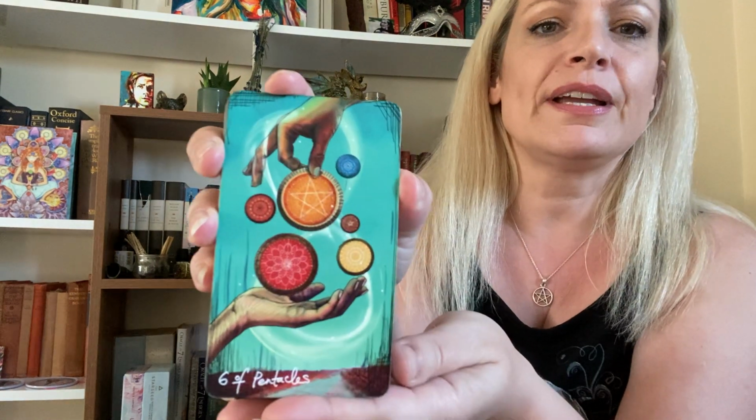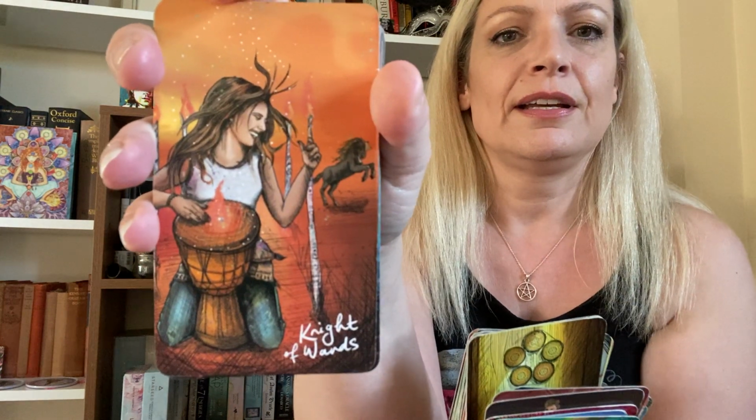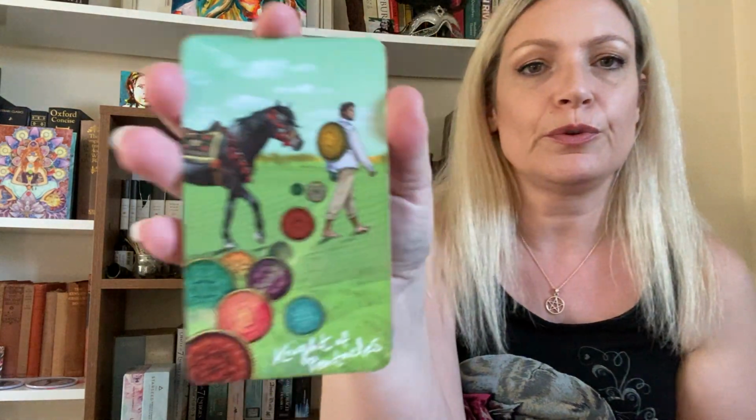The artwork itself is just beautiful. This is the Six of Pentacles. We have the Seven of Wands, the Five of Pentacles, the Knight of Wands, the Ten of Swords. Even the Ten of Swords, which is quite a dark card, is still very beautiful. Knight of Pentacles. The artwork in this card, in this deck, is just beautiful.